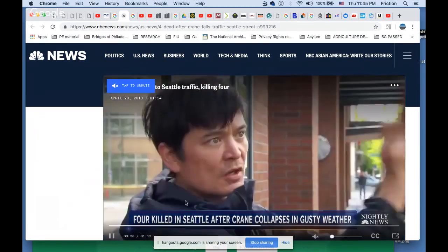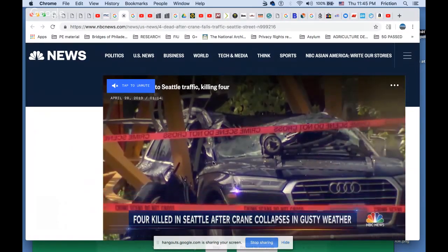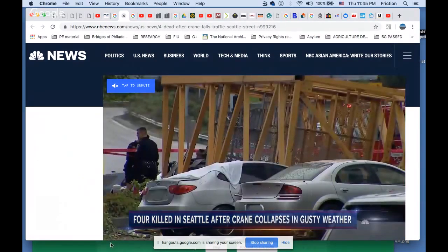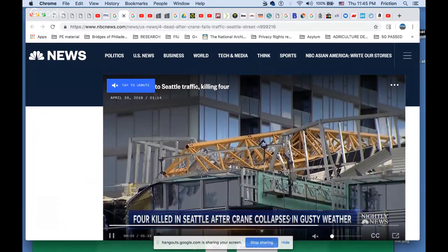I looked at quite a few of the photographs, and I don't quite see the pins that hold this together in place. I don't see them sheared off either, which is the strangest thing. Right here where the pins would be, they're on the ground. They're not even sheared off, so how did they come out? Someone must have manually taken them out, I'm guessing, right here. Let's back it up just a touch.